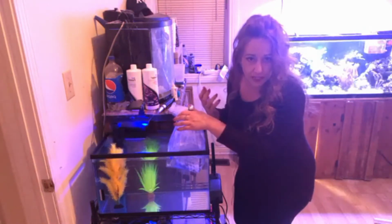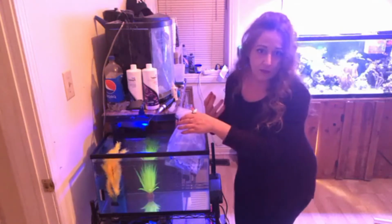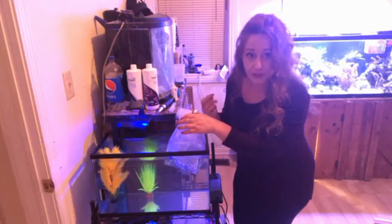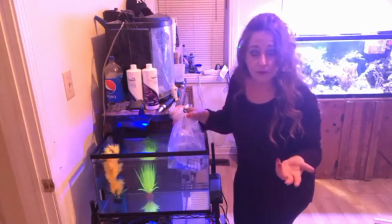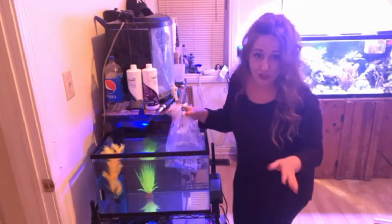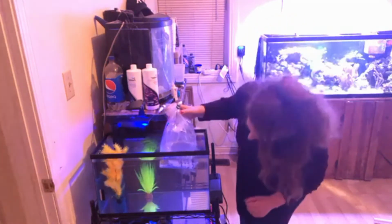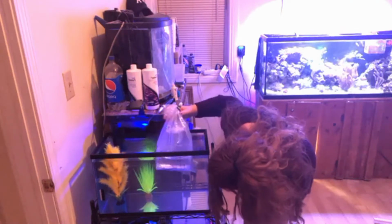They weren't freaking out. When they freak out, that's when there's a problem in the bag, because they start breathing heavily, taking up all the oxygen that's in there, and it causes problems. These guys, when you saw me pull them out, they were literally probably sleeping. They were chilling on their hitch, no problems. Now let's see how they're doing. How you guys doing? Okay.